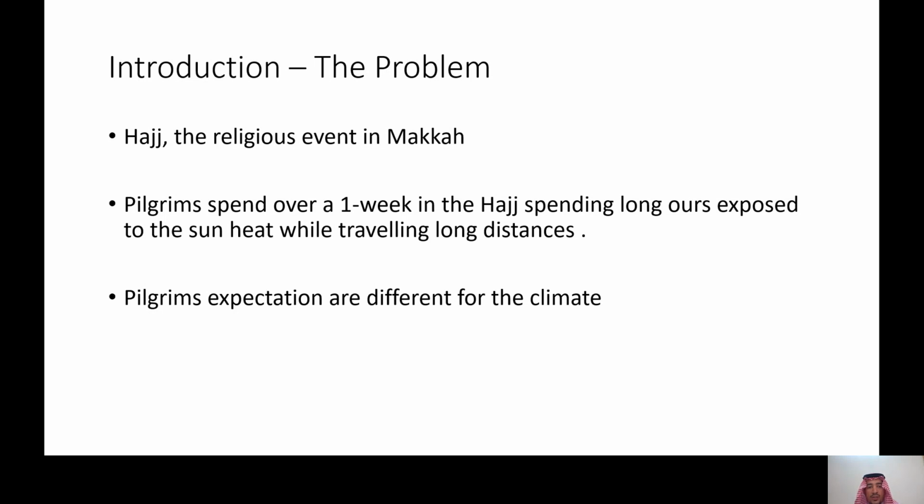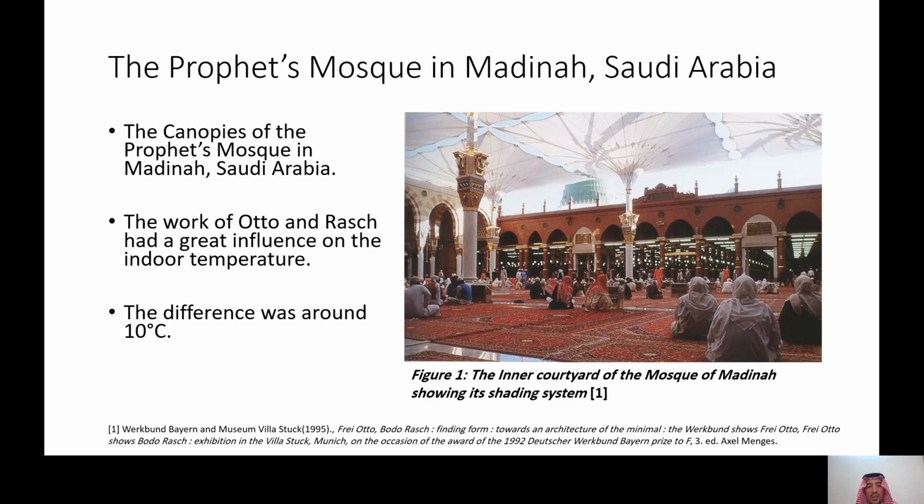It was shown in the literature that shading is one of the most effective strategies of mitigating heat stress. One iconic case study is the work of Otto and Rash in the Prophet's Mosque of Medina in Saudi Arabia. And although within a semi-urban context, it showed that the canopies were capable of reducing air temperature by around 10 degrees Celsius at the time of testing.